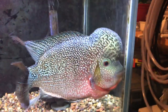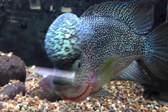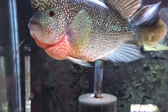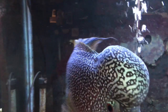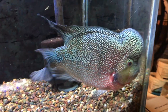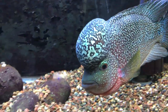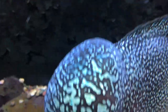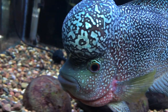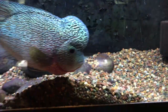All right, so we're just going to start this one with Flowerhorn, the Compha 9.9. This is Colossus. He is doing as good as he can be, feisty as ever, and just doing real well. Don't have a whole lot to say about him, but his nuchal hump seems to be growing. The pattern on it is really looking nice, and the pattern throughout the entire body is really looking good. So not much else to say.